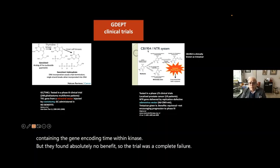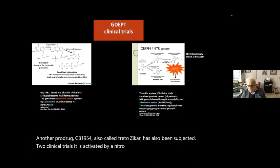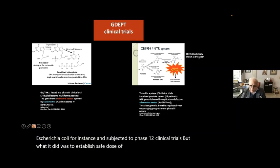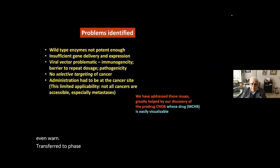Another prodrug, CB1954, also called tretazicar, has also been subjected to clinical trials. It is activated by a nitroreductase from bacteria, Escherichia coli, for instance, and was subjected to phase 1-2 clinical trials. But what it did was to establish a safe dose of this prodrug in humans. But once again, the results were equivocal. In fact, they didn't even warrant transfer to a phase 3 trial.